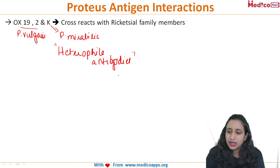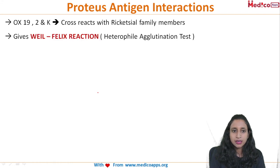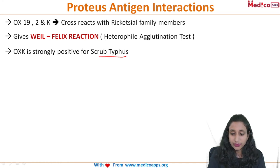To repeat, there are certain strains of Proteus which are non-motile. These have a similar antigen which cross-reacts with the antigens of rickettsia. Because of this, you use it for an agglutination test, known as the Weil-Felix test. Proteus antigens are used to detect the heterophile antibodies produced in a person suffering from rickettsial disease. So the Weil-Felix test is a heterophile agglutination test. Now, OXK is strongly positive for scrub typhus.